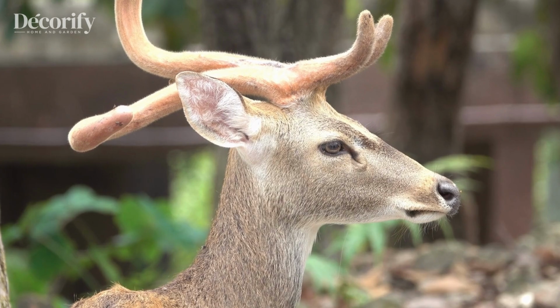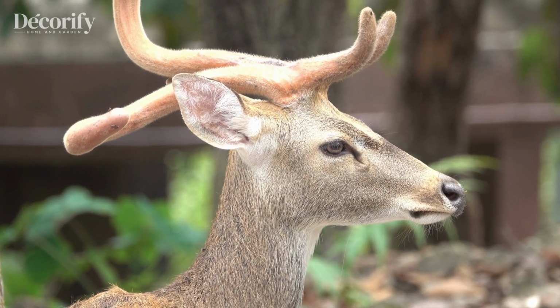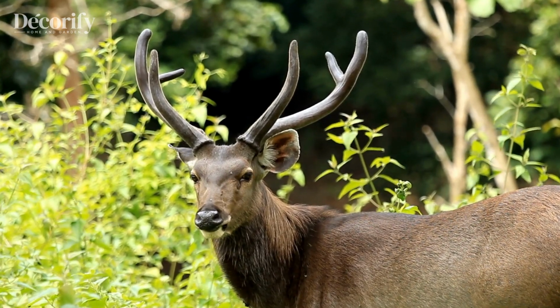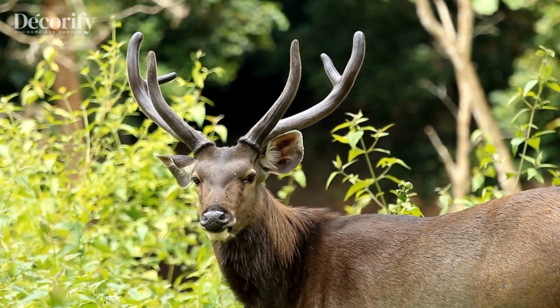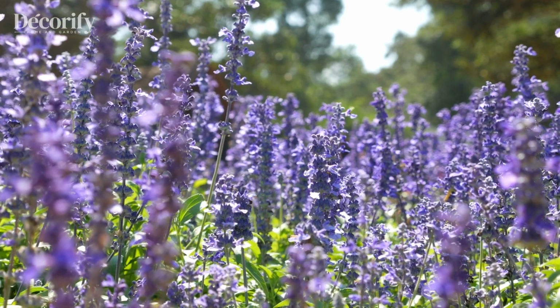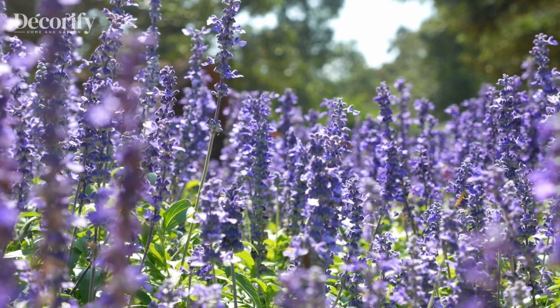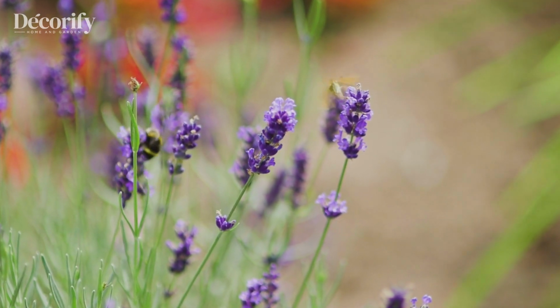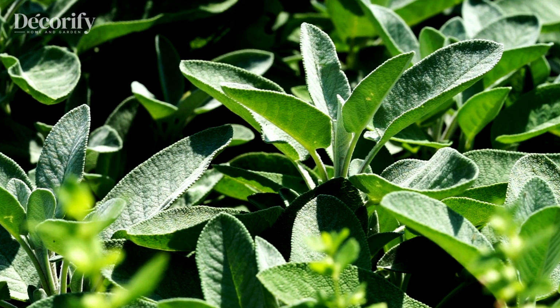But first, let's talk about why deer can be a problem in your garden. Deer love to eat tender foliage, buds, and flowers, and they can quickly decimate your plants. In addition, they can trample on your garden beds and create a mess. That's why it's important to choose plants that deer are less likely to eat.